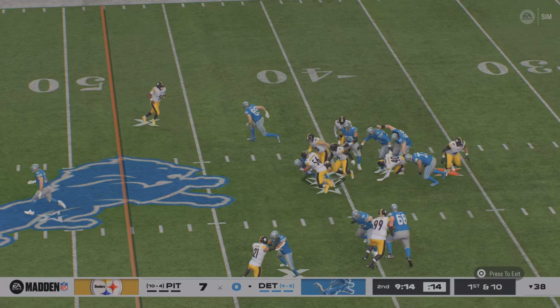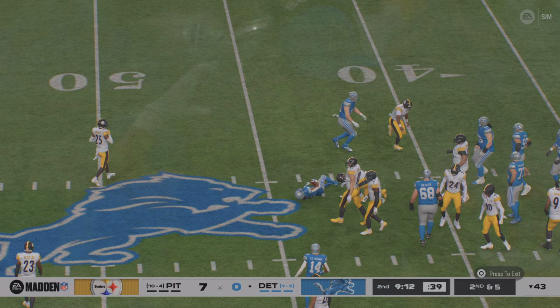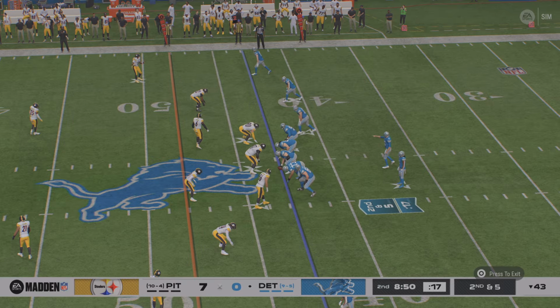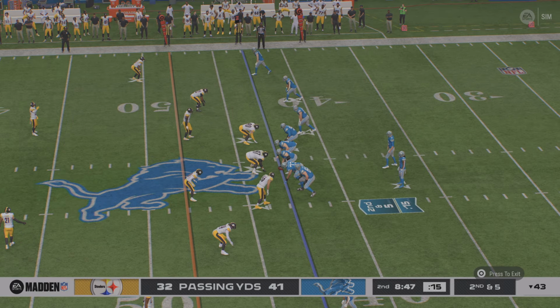They'll start on the ground with Gibbs. And he works his way for a gain of 4. First down run, nabs him at 5, now 2nd and 5. A gain of 5 brings up 2nd.